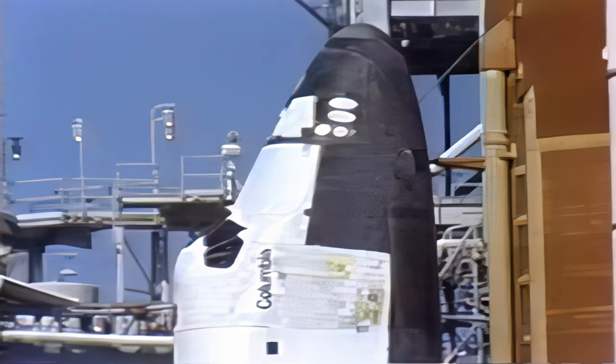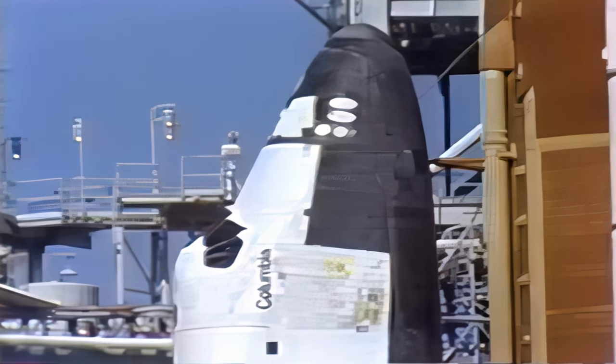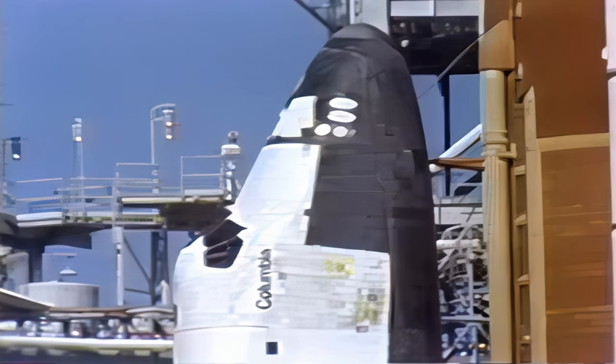PLT, OTC. Set. Perform APU pre-start. APU pre-starts in work.